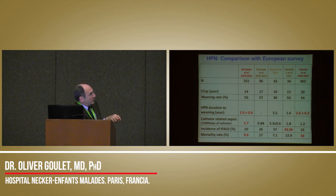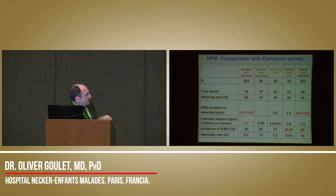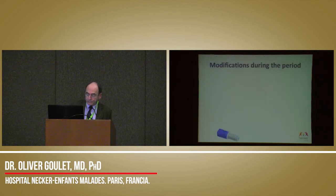If we compare with other studies reported in the literature, this one from Italy, this one from France, you have some differences, especially in terms of mortality, high FALD and catheter-related sepsis. The lowest rate, fortunately, is observed in Italy by Diamanti, and the highest rate in France by the Lyon team. And the incidence of high FALD is the lowest in our cohort.